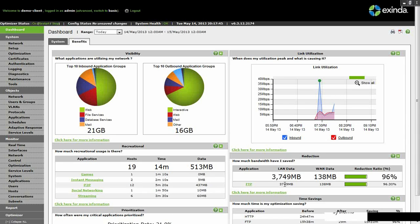Then we want to have a look at the optimization. So how much are we actually reducing the traffic down? Now we're seeing very good reduction rates here, 96% on FTP during the day. That's a little more than you'd commonly expect. Typical values are anywhere up to about 70% reduction depending on the application.